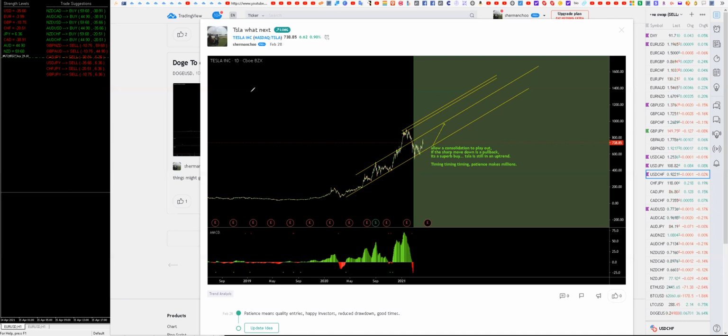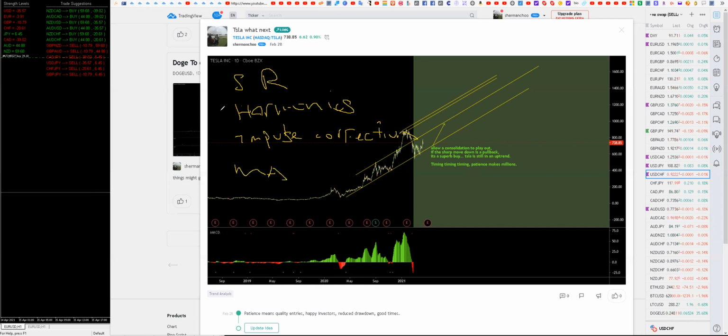Right, so support resistance, S and R. Understand how harmonics works. Understand the idea of impulse, correction, impulse. Also a nice idea. Correction, impulse. Impulse, correction, impulse. Okay. And of course, the last one, moving average. So in time factored swings is what I do.